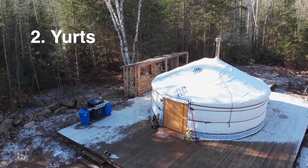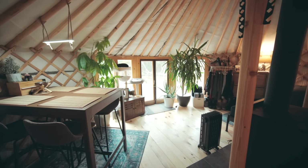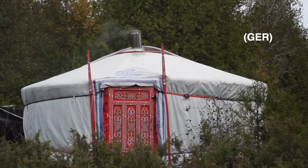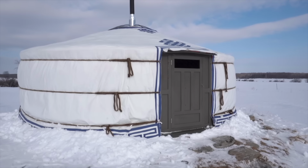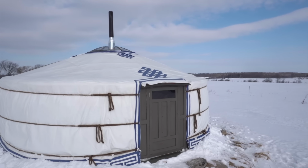Number 2, yurts. Yurts are probably the cheapest and simplest housing type on this list. Yurts, which are also called ger in Mongolia, originate in Central Asia and are basically portable tent structures made with natural materials. Traditional yurts have a round shape that makes them wind resistant, and they're built with several layers.